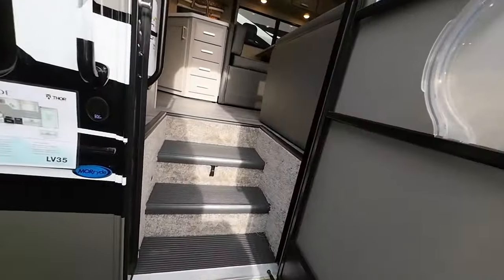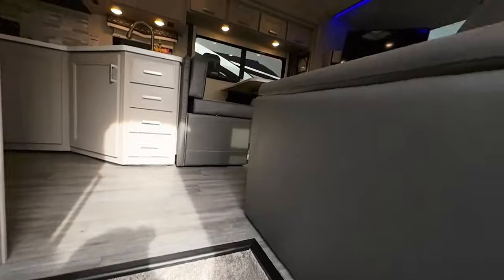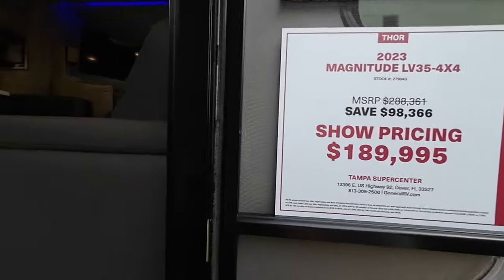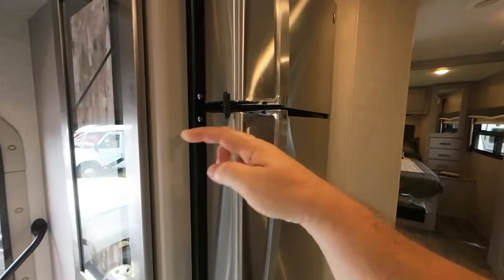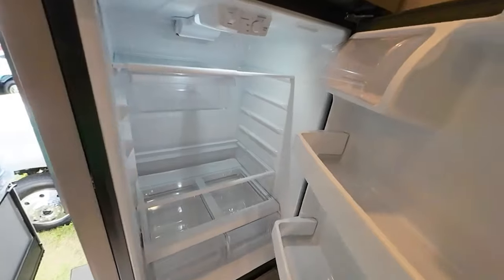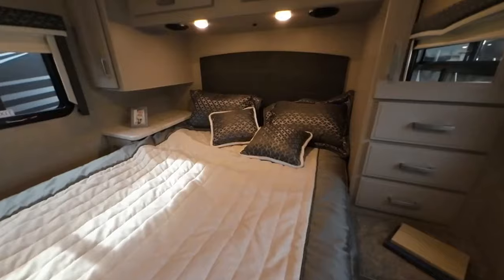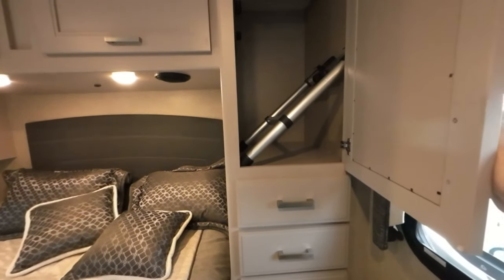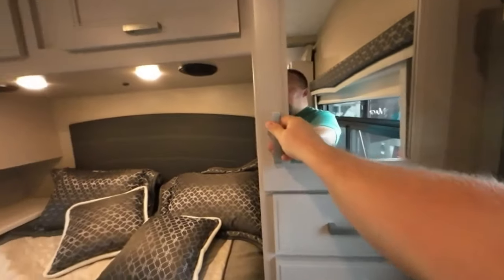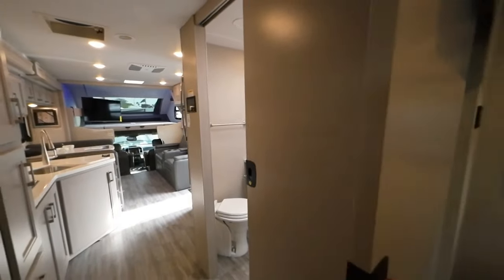Little Super C. What is this? An LV35. $189. The fridge. Ooh, nice in there. It's not bad. Better mirrors, nice. Must be roof access ladder. Privacy door.